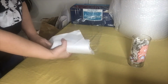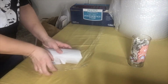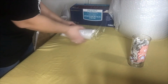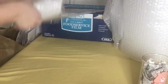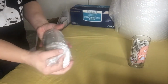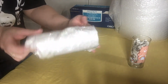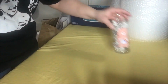Okay, so now I'm going to put it inside of this plastic. Okay. It's almost like you want to spider web it. Make it look like it's in a spider web.